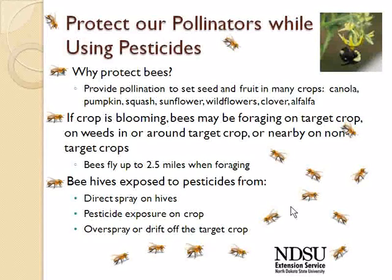Finally, we're going to end here with a little bit about protecting our pollinators while using pesticide. There is an alarming increase in the number of bee kills with the spraying of pesticides. So it's important to protect our bees. They're very valuable for seed set and fruit production in many crops. Some of the crops in North Dakota that benefit are canola, pumpkin, squash, sunflower, wildflowers, clover, and alfalfa.